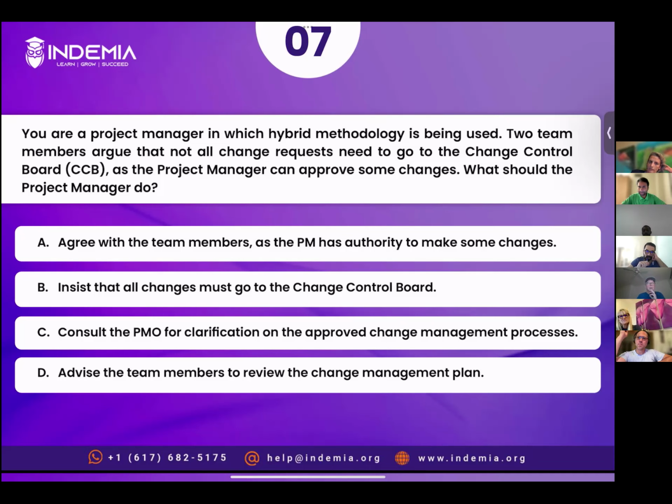Okay, so someone with option C. Jashri, you have chosen option C. Yeah, is my voice clear now, Omar? Better. Okay. So since we have a hybrid methodology being used, there is contention about how to deal with change. Two members argue that all change requests need to go to the CCB. So that might not be fine in all situations. So it is better that we consult the PMO for clarification on the approved change management process. All right. Thank you. So you're saying we should seek guidance from the PMO about organizational processes, right? Okay, makes sense. Perfect.